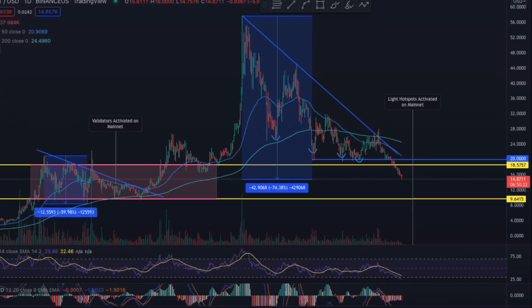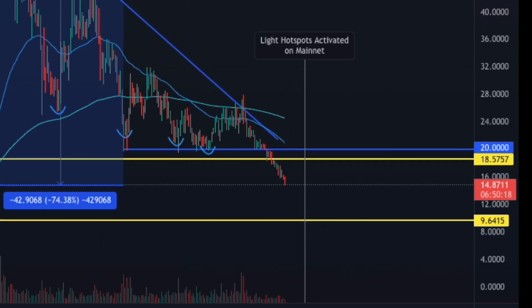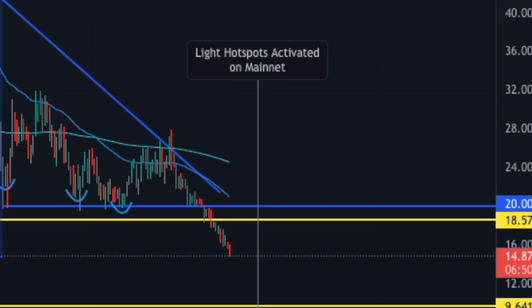The price of HNT has fallen below the $15 level, the lowest level we have seen since August of last year. This extended and massive sell-off, one of the largest in Helium's history, is extending into the lower teens just days before one of the largest network upgrades in Helium's history.